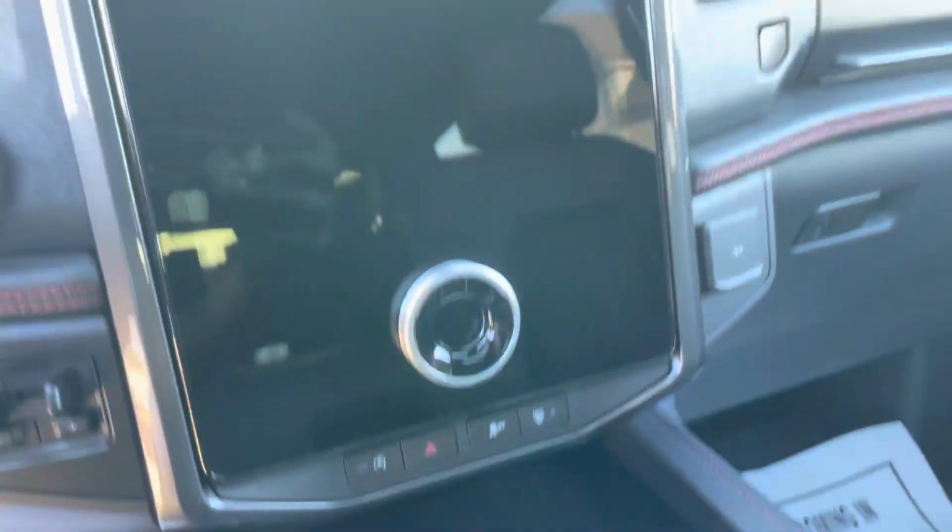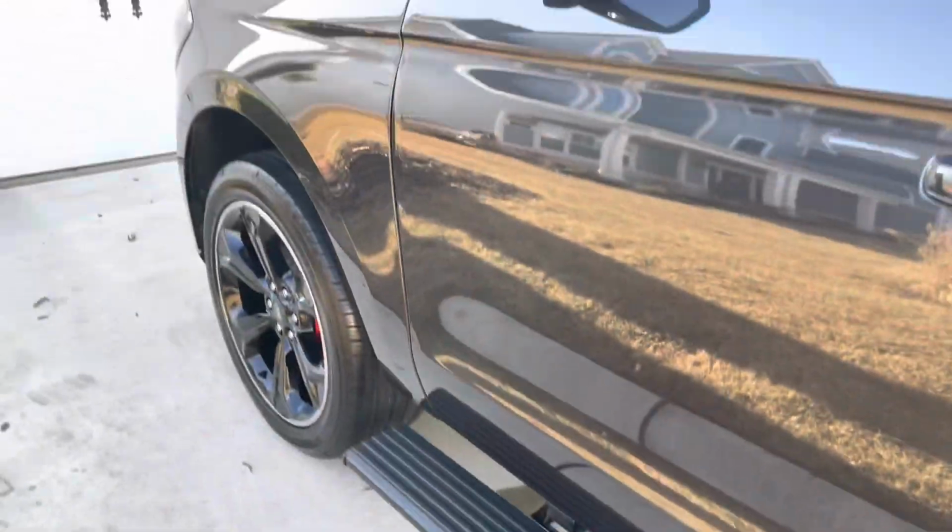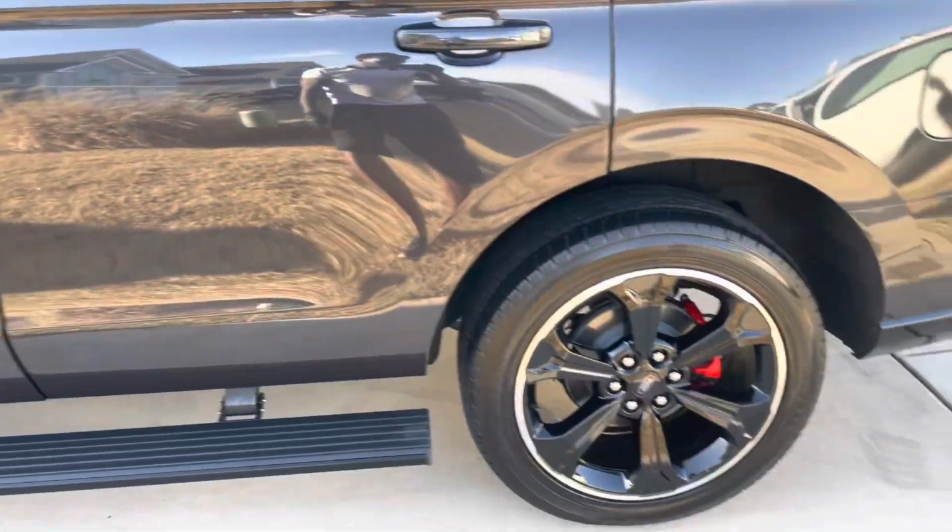As y'all can see, we got the center console as well. Cleaned up the seats. Got the dash nice and cleaned as well with the big screen. Got the door jams and the step sides. And she is ready to ride, man.